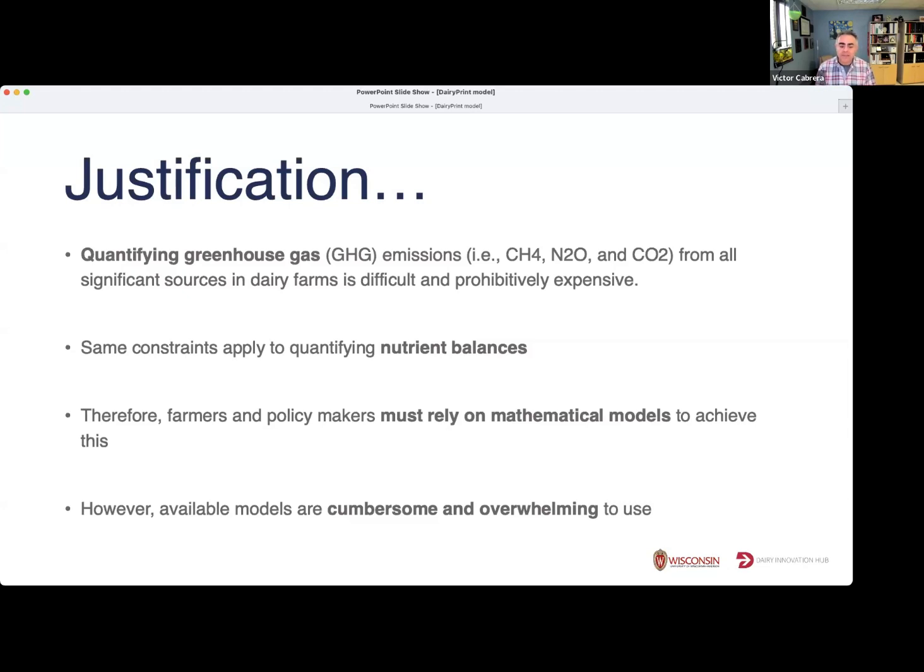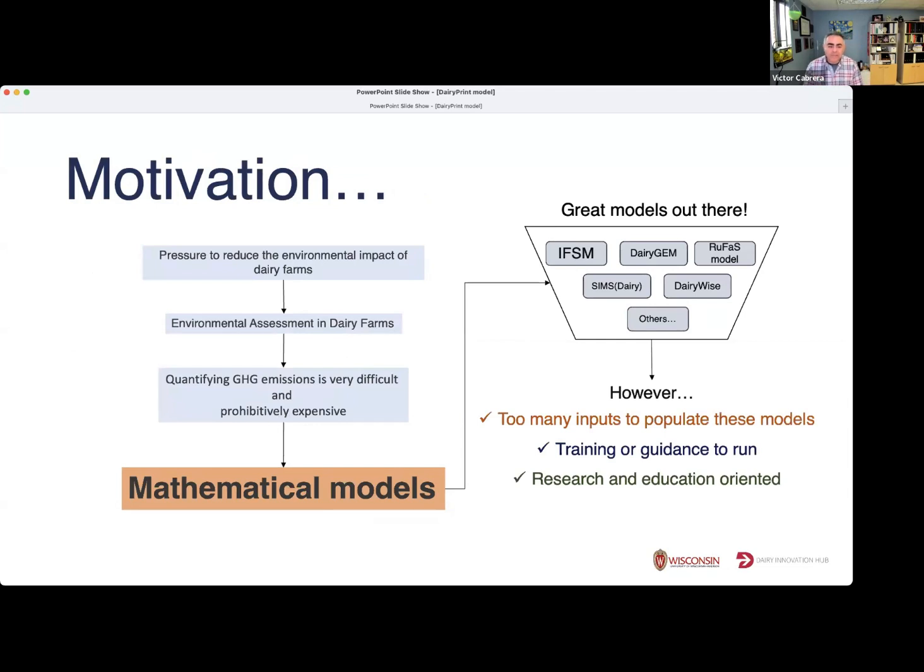However, the important point in this slide is that the models available nowadays are normally cumbersome and overwhelming for the final users to use. Let me go into a little more detail on that. In order to quantify, we all agree we need to use some level of mathematical models. Even life cycle assessment applications will require some mathematical models. And the models we have out there, which are great, like for example the Integrated Farm System Model, with which I have become quite familiar. And nowadays, I'm part of a big national group working on the RUFAS model, the Ruminant Farm System model, which, if you haven't heard about it, is going to become much more widely disseminated.